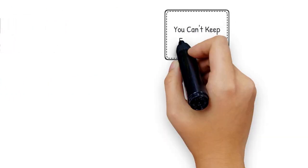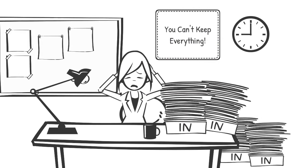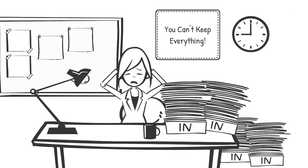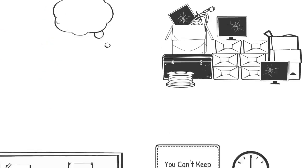The first thing to emphasize is summed up in the phrase, you can't keep everything. Information governance enables you to get rid of unnecessary information in a defensible manner. This, in turn, reduces the cost and complexity of your IT environment and allows you to eliminate unnecessary information.